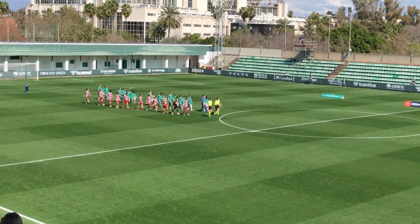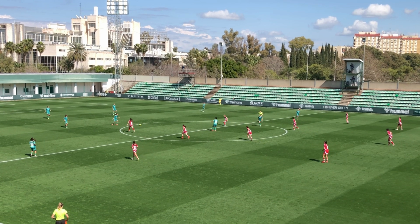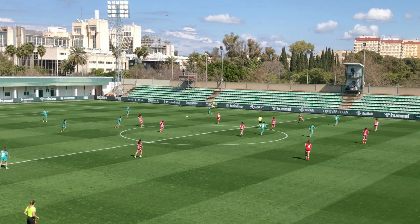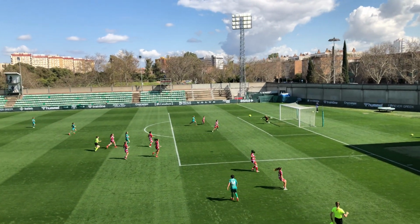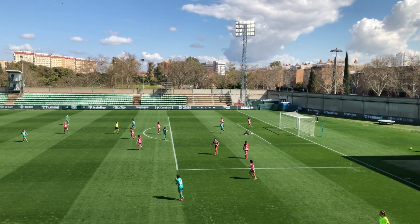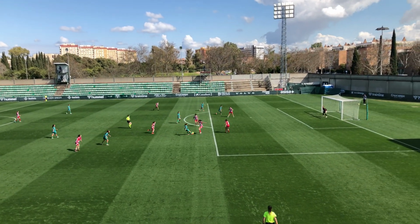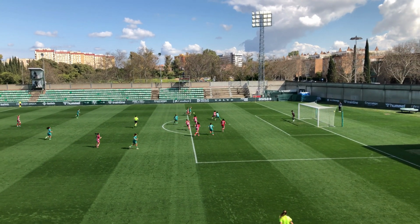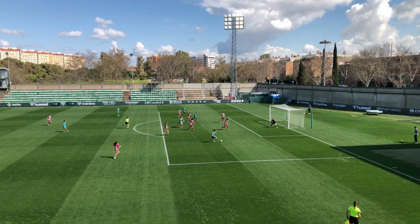They are playing Granada and they are in the top league in Spain, La Liga F. Granada currently sit 6th in the division and Real Betis are 13th. So obviously Granada are favourites for this game, and the early part of the game shows that they are dominating possession.